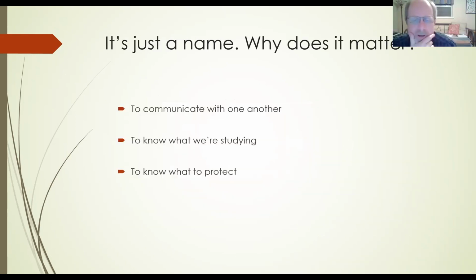So it's just a name. We put names to things, we make groups. So why does it all matter? There are 3 reasons why it's important to name things and to group things correctly. One is just to communicate with one another. So if I say, hey, let's all go out and look for a Carolina anemone, if I use the scientific name, then we all know exactly what we're talking about.